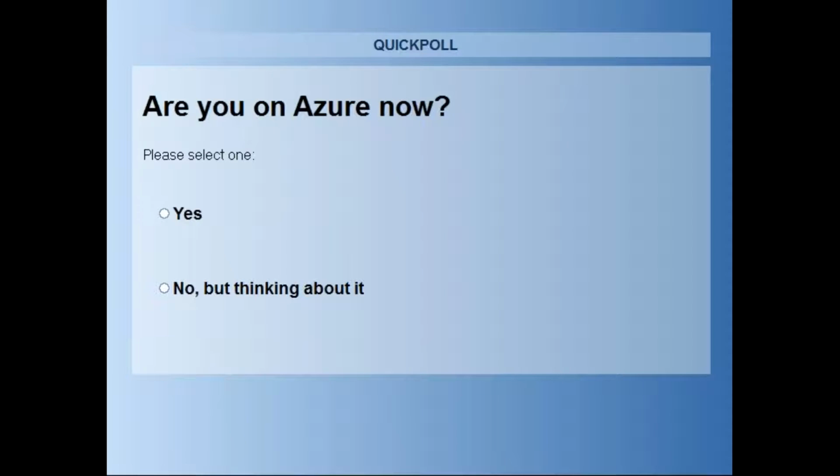Are you on Azure now? The answers there would either be yes or no, but I'm hoping that if it's a no, you're thinking about it, and that's why you're here. That's interesting, because we're at 70, 71% no, but thinking about it. Yeah, it's 70-30. Okay, thanks everyone for giving us a little more detail on today's audience.